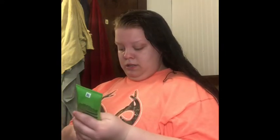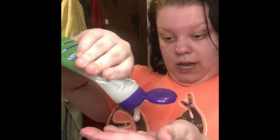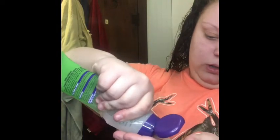And maybe if I can get it open. There we go. And I just use, it's really thick because it's a conditioning cream. So I start off with about that much in my hand. I just rub it with my two hands, and then I gotta step back so I'm in frame.